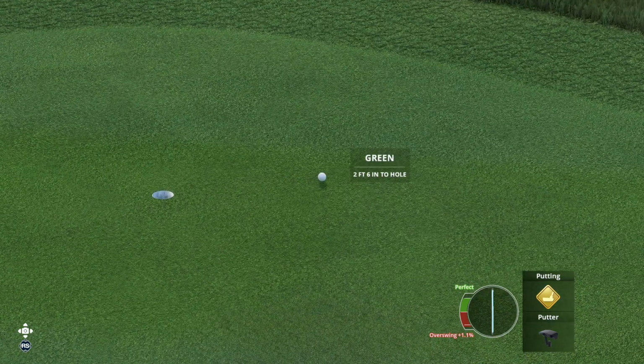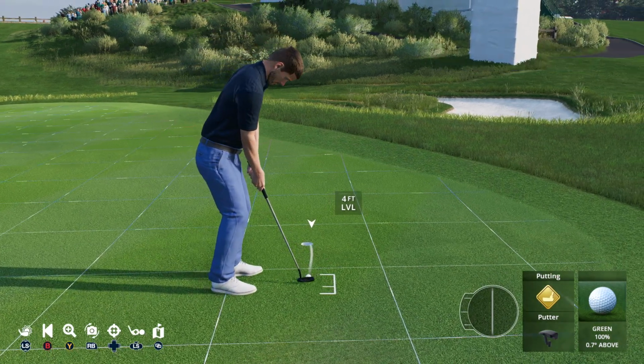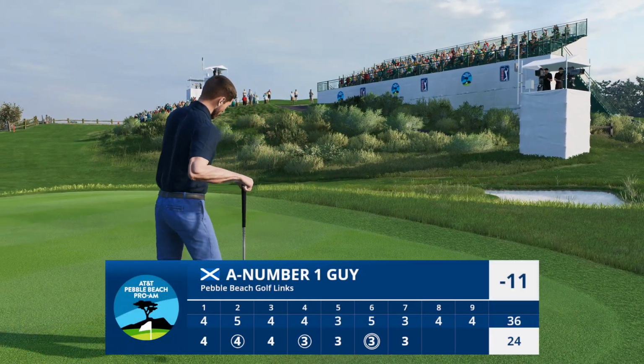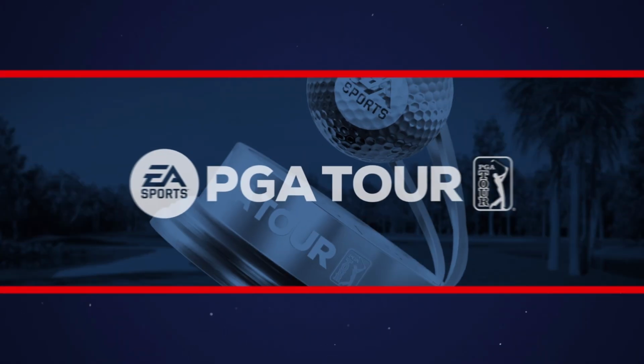Okay, I'd call that an acceptable effort from that range. That one finished off. It'll be a par here at 7. And he'll stay at 11 under par.